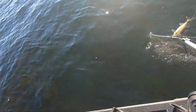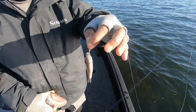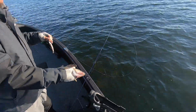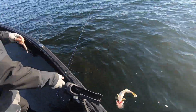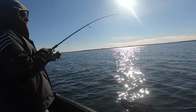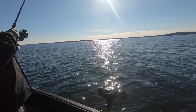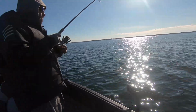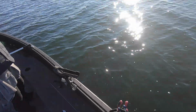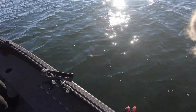Frozen net, frozen line. Lake will be frozen soon. Jig, sucker, walleye. Too simple. Oh, hooked up. Bunch of them back there, huh? Another medium. Not freakishly big. Decent.